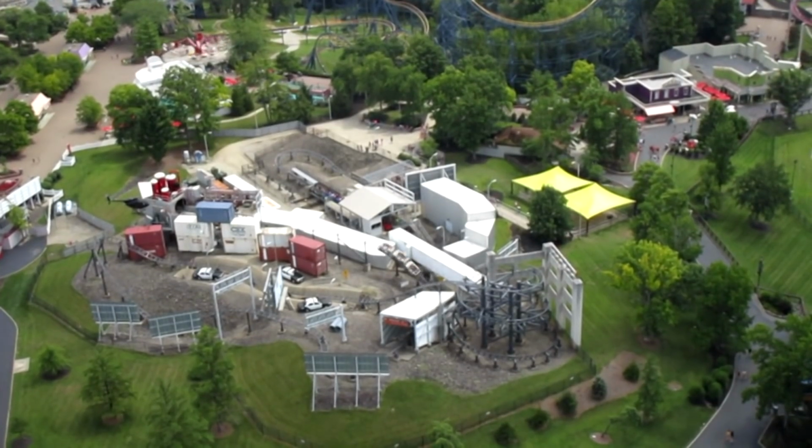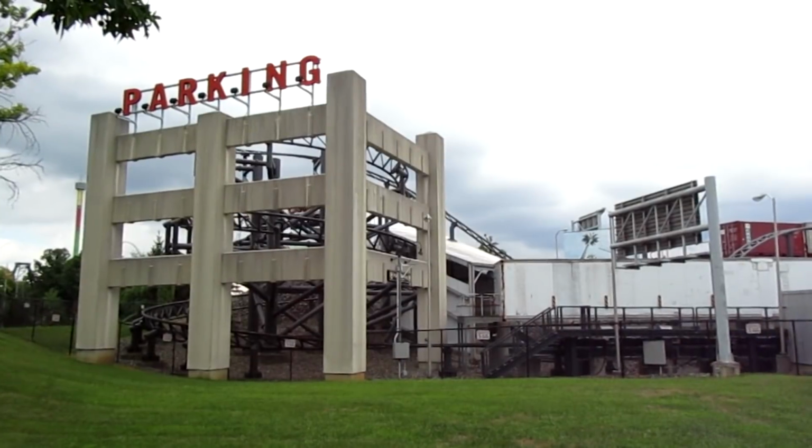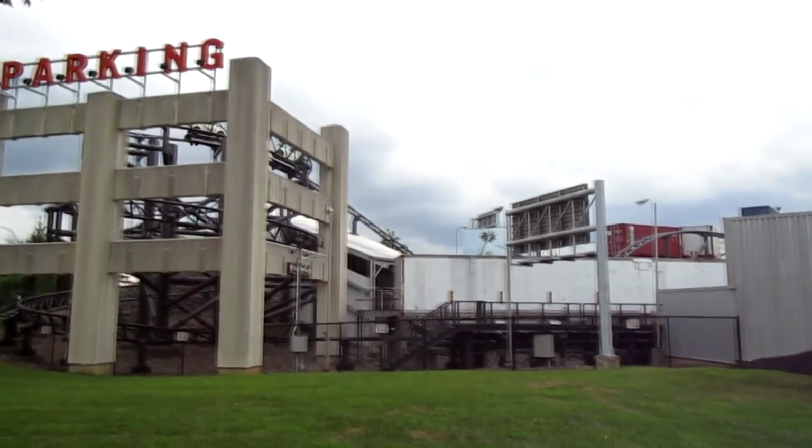and movie sets, and it was really fun, really interesting, and almost made me think about what it was like when Paramount had Kings Island. Just getting a small glimpse of what that could have been.